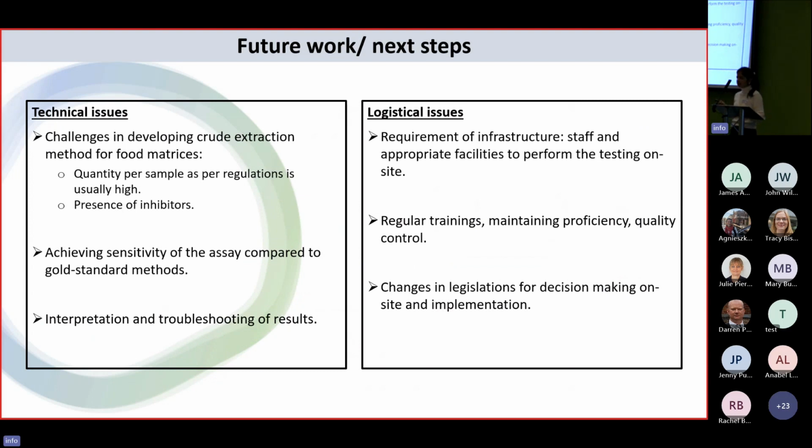Like with any trial experiments with the technology, there were some issues, or we can say lessons learned during this study, where we can focus more in future. So I discussed some of the technical aspects in my previous slide around challenges in developing crude extraction and sensitivity. Another challenge could be interpretation and troubleshooting of results, where you need trained laboratory personnel.